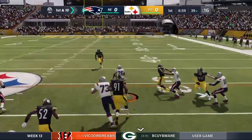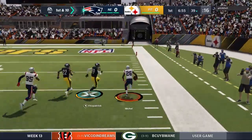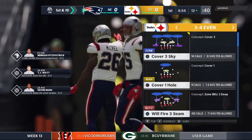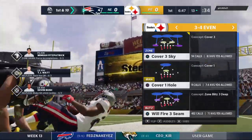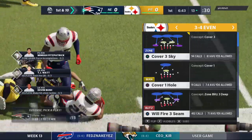They'll run for the first time with Sony Michel. And he's got room. And he takes it down deep into Pittsburgh territory. A big-time run there by Sony Michel. 48 yards. 48 yards. And a Patriot 1st down.